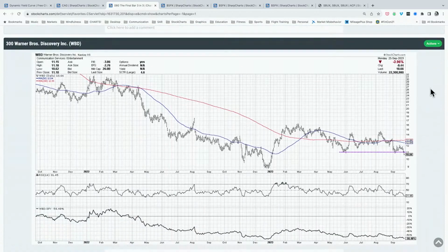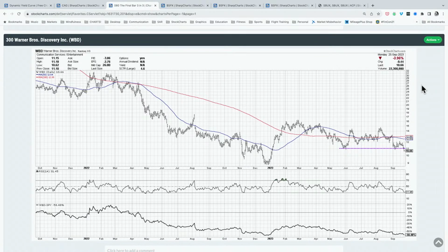Chart number 3, Warner Brothers Discovery, WBD. This is in a sector which overall has been okay, but the entertainment and media names have been struggling in a big way. I was listening to a podcast earlier today talking about the writers' strike in Hollywood and a potential end, a light at the end of that tunnel, which hopefully we will see. But again, the names of some of the big studios have been pretty difficult and pretty challenged.